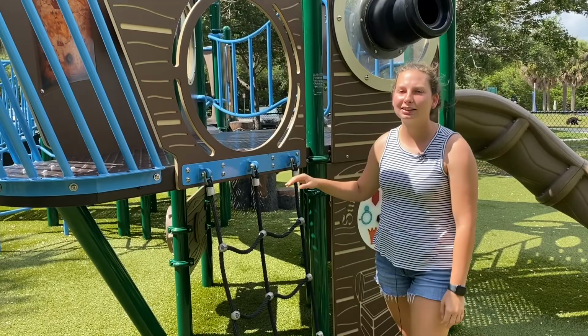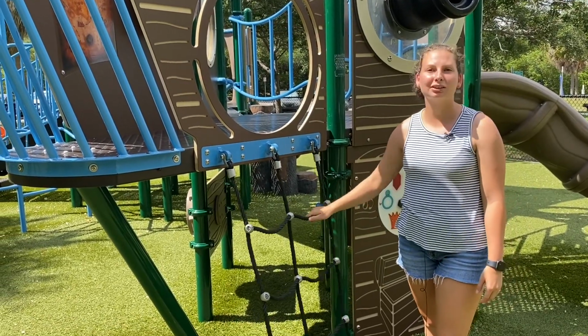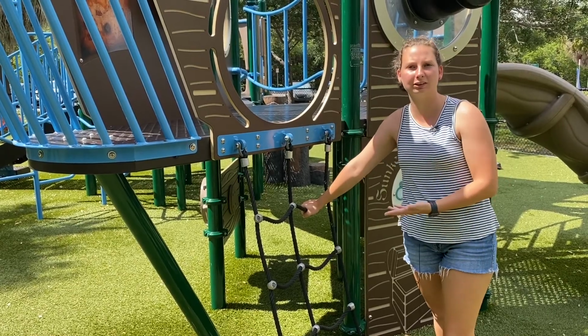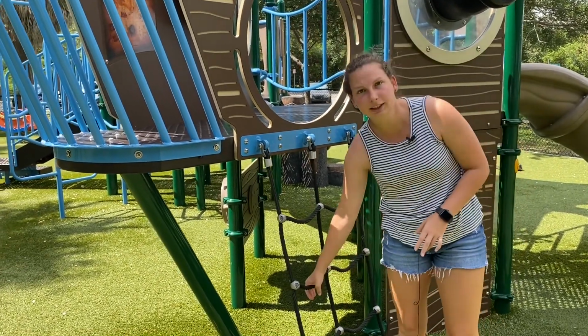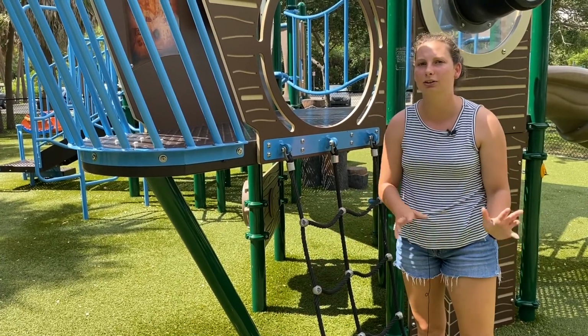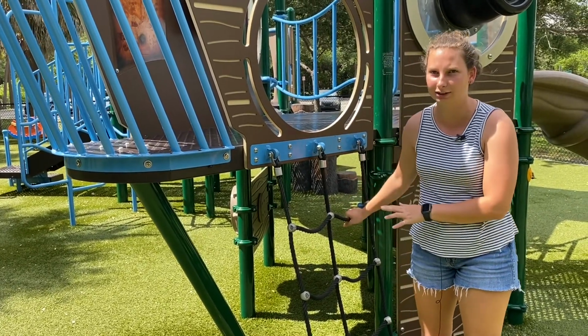Some of my younger kids like to attempt these rope things, but these are not very stable either, and they don't know how to climb them themselves, so I do have to assist them. Sometimes they miss their footing and end up getting their legs stuck through one hole and falling out the other. So they need assistance on this.